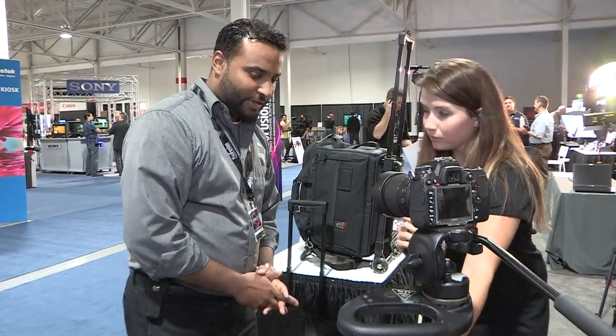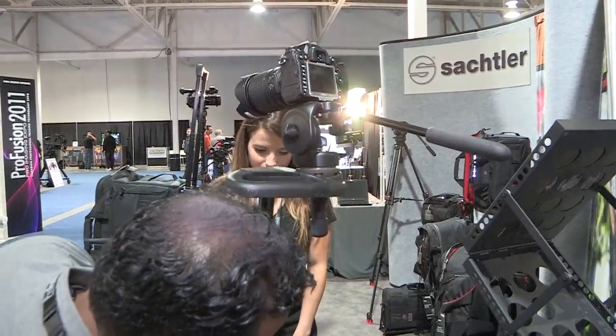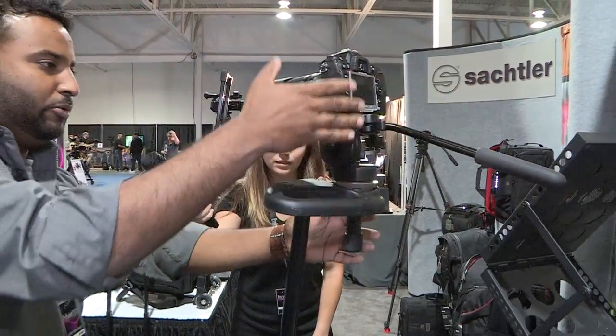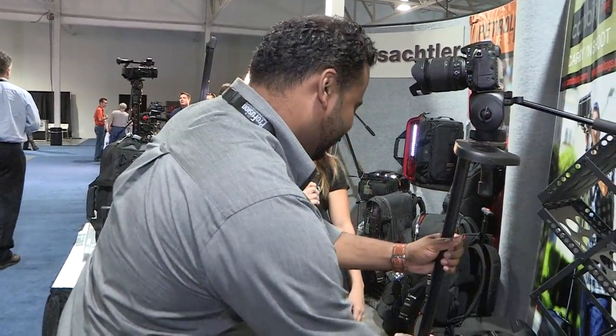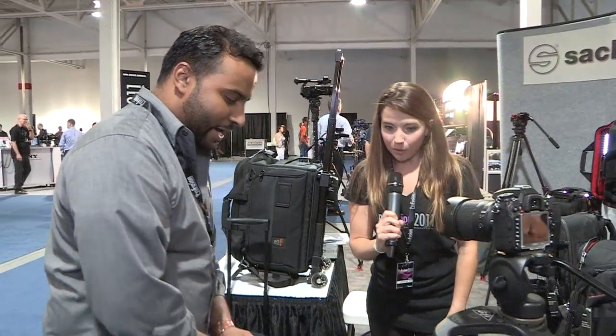And is this adjustable? Absolutely. It goes up in height? It goes up this far up. Of course, a couple more inches above the main screen. And if you're shorter like me, then you put it a little bit lower down. It's adjustable in two clicks.